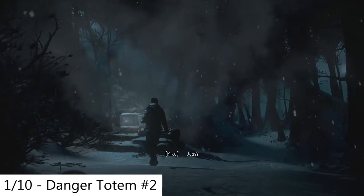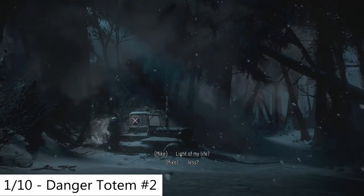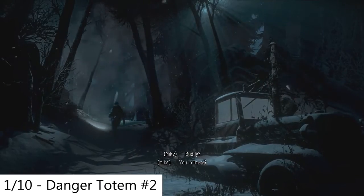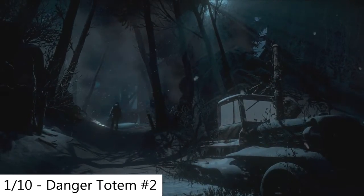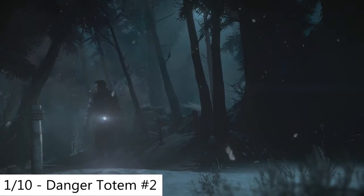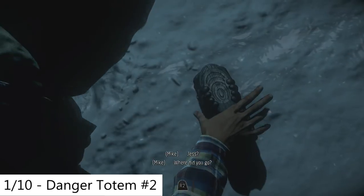For this episode, we'll start off as Mike again, and you'll move up, you'll see this vehicle, and there's going to be two that are kind of close to this area. So I went ahead and picked up the totem before I looked inside the vehicle. It's up to you how you want to do that. But if you want to get this one, just go to the left of it, and when you follow it up, you'll see it right here.